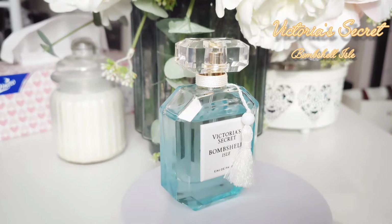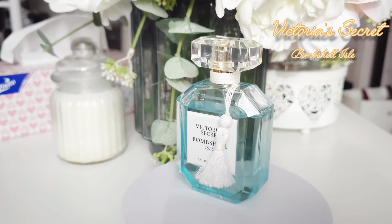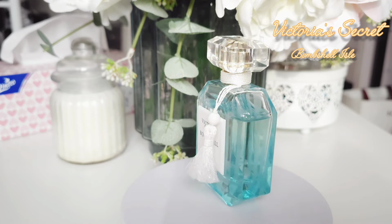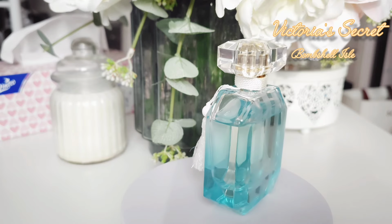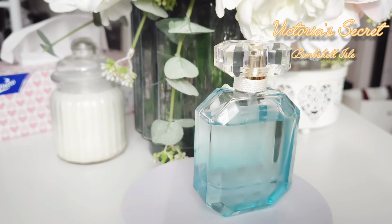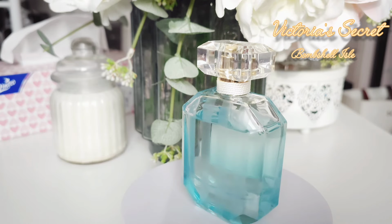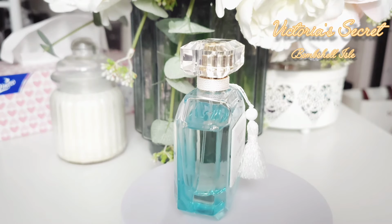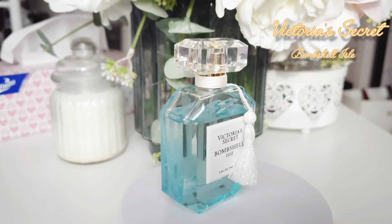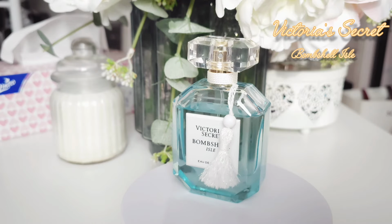fragrance on yourself. When talking about coconut, I cannot omit Victoria's Secret Bombshell Isle. This is a marine coconut aromatic floral. It's aquatic. It's like a fresh breeze of coconut next to the sea. It is such a bright, extremely welcoming, girly and feminine scent. It was launched last year in 2023 as a special edition, so now it's a bit difficult to find.